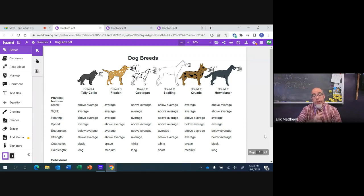Now, on this sheet, you will want to make sure that each group has one copy of this sheet. Two groups might even be able to share one copy. There's only about four of these, so you might need to spread them around to share them as necessary. But here we have six different breeds of dogs up top: the Tally Collie, the Floxich, Goutigan, Spalling, Cruxix, and I can't even pronounce that one.